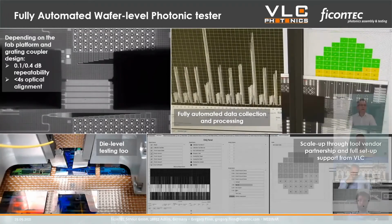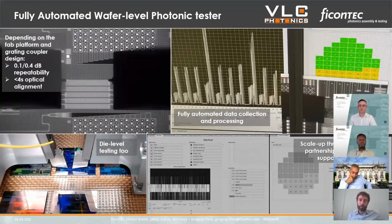Torsten, we have a question in the chat that is best to bring in at this point, I think, in the presentation. We have a question from Maureen. Can the equipment be used for MEMS and MOEMS testing? That's the first question, and I think the second question is maybe a bit more difficult. Can it be operated under vacuum during testing?